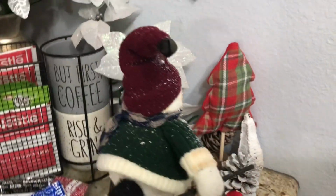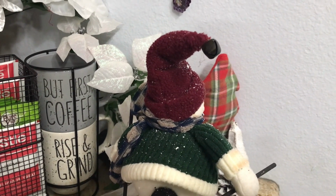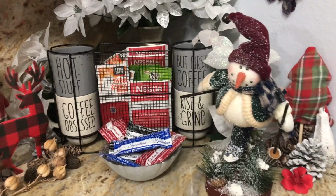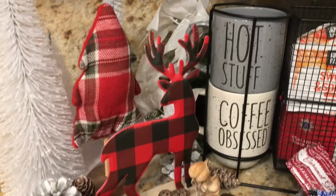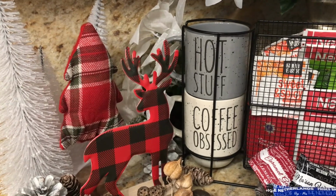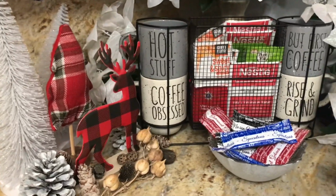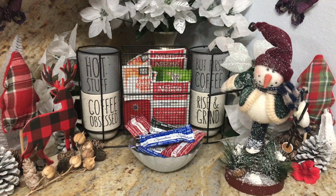And here is the back of my little snowman. Isn't he cute? I thought this was such a cute little snowman skiing down the mountain. That was the only thing that I bought new this year that we haven't shared before. Now, I did get this little tree here, the little plaid one here, and the little reindeer. And they were all bought at the 99-cent store, so that would have been $1.25 each. And the tree I did buy for this season, but I don't remember what I paid, but they've all been showed before. So the only thing new that's an expense really is my little snowman here skiing down the mountain.